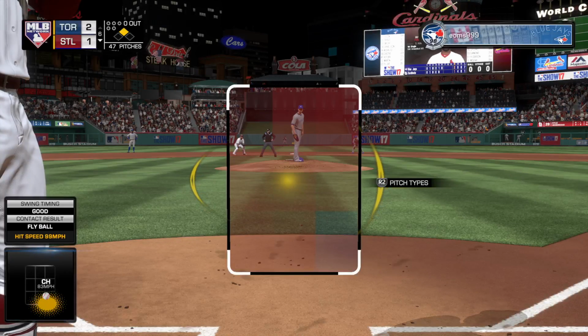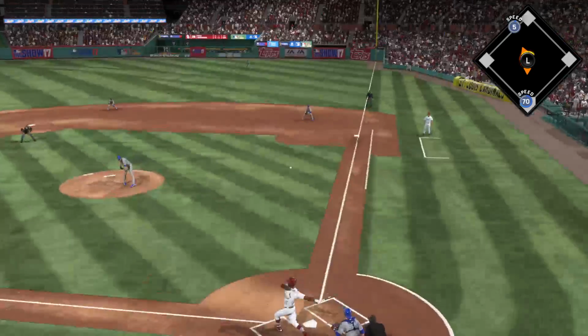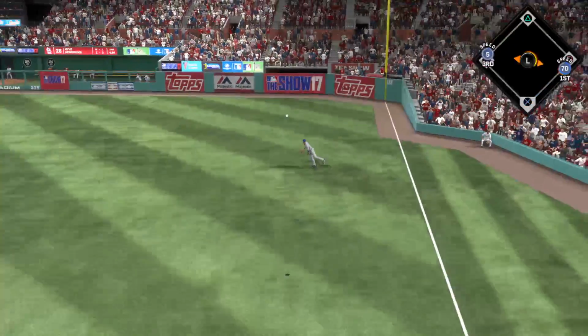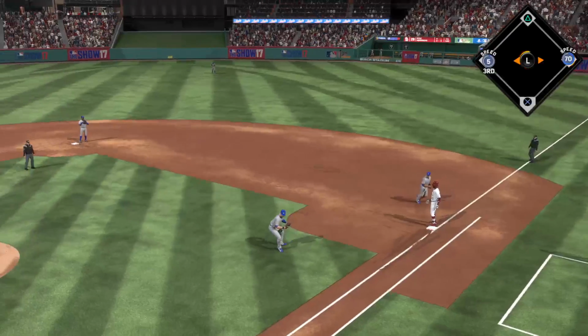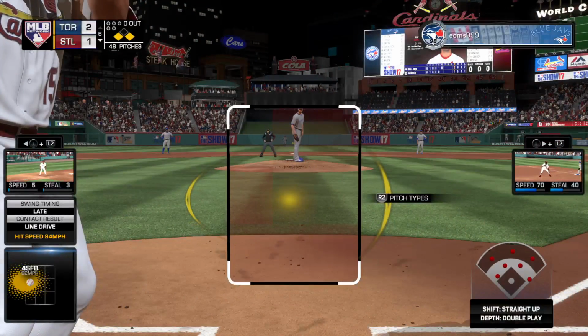Now some definite signs of life in that Toronto bullpen. Both a lefty and a right-hander begin to throw. That's in there, base hit. And they'll get it in quickly. It's first and third now with nobody out.